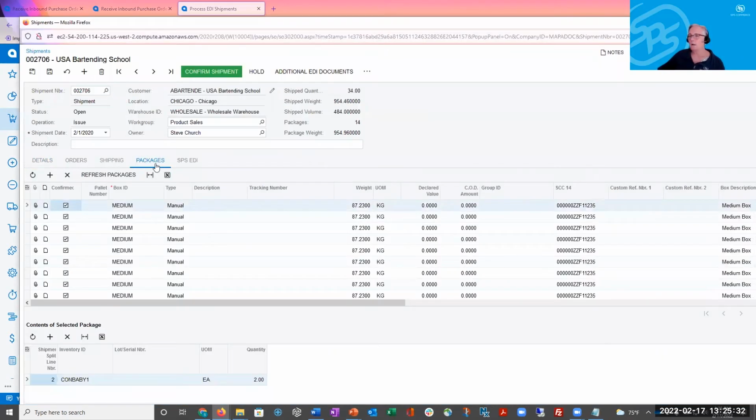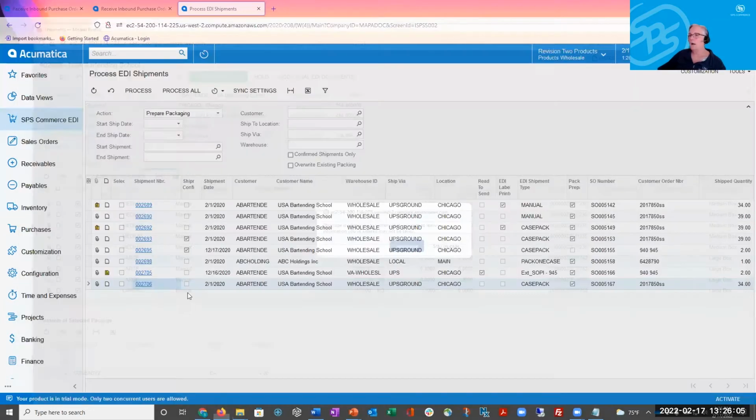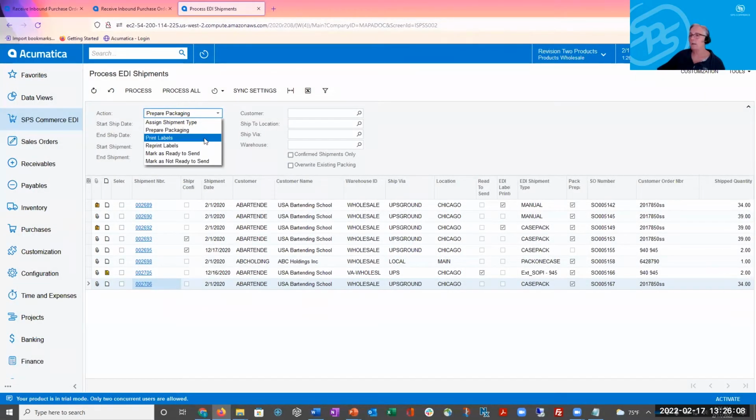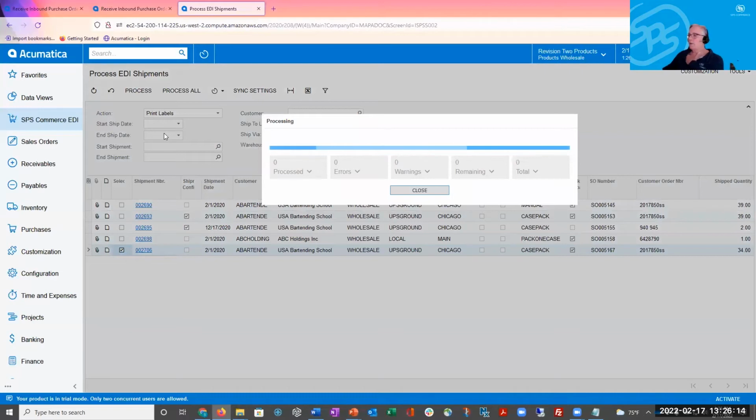So when it comes up, we're going to click on packages, and you can see the packages changed because based on the auto pack rules, it's going to take medium boxes, and we're going to pack 2 of these Con Baby ones into each medium box until we fill up the boxes, until we have everything that was on the purchase order or on the sales order packed. And then you can see here in the large box, we packed 4 of the Con Baby 2s. So that's what it looks like once we've done the auto packing. And now the next step is to print the labels. So I'm going to go ahead and print the labels for that particular shipment and click on process. And this always takes some time.